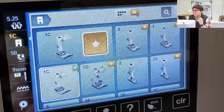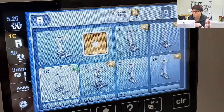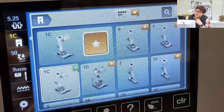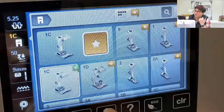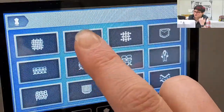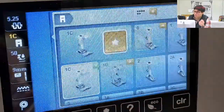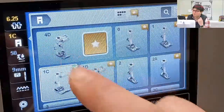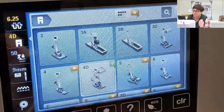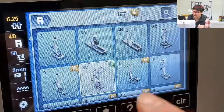Previously on the 770, you would get in here and all of these would be grayed out. And the only way to get in and tell it you had a zipper foot on, say the 4 or 4D, was to go through Creative Consultant, tell it you're doing a woven fabric and you want a zipper, and then it would load the 4D foot in here for you. You do have the option now with the upgrade installed to select exactly which foot you have in place.